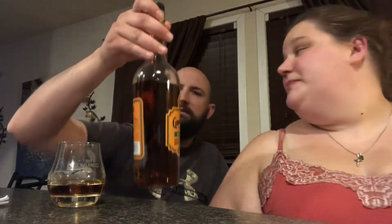So what about the bottle? It's pretty plain Jane, but what do you think? Kind of like a wine bottle. I don't mind it. I like it. It's just clean, sleek, good old fashioned bourbon bottle. Can't rate it high because there's nothing really special about it. No. Out of 2.5, I'd give it a 1.5.